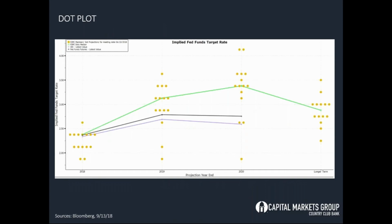Now, there's a lot of things at play. Tariffs could have a meaningful impact on corporate earnings. And really, if we enter into a full-fledged trade war, we could see a recession sooner than we think. But as far as what economic indicators are telling us, and what the Fed's saying, we do have an outlook for rising rates in the next few years. Okay, very good. Thank you.